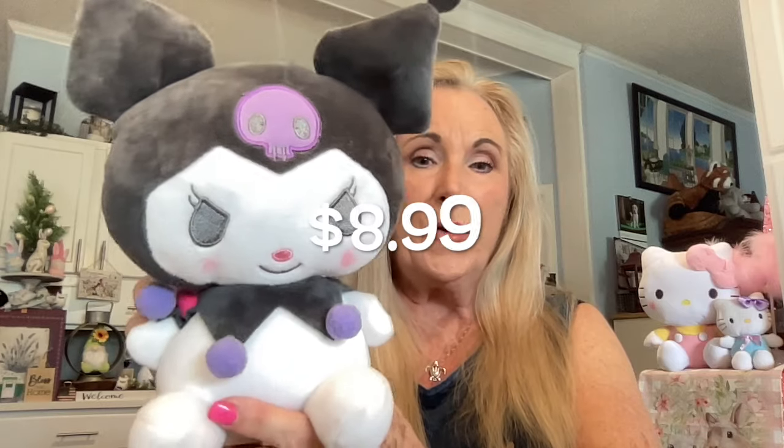And then I had gotten another Kuromi, and I got this for like $8.99. I don't know if this is supposed to be her Halloween outfit or what, but I don't understand all the stories behind it. I just think they're cute. So I wanted to show you these since I have purchased these in the past, and I've shown them somewhere along all my many videos with Temu. There's no doubt about it, but you could probably still find some of these on Temu.